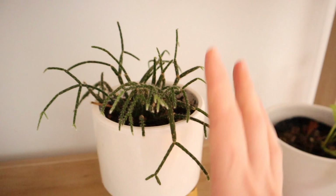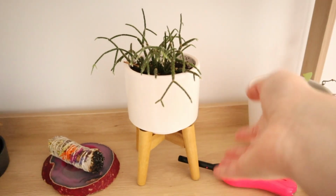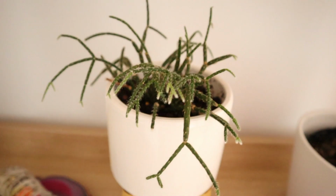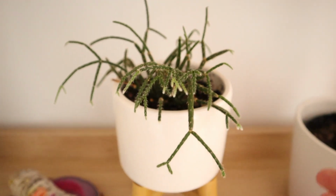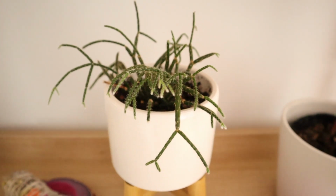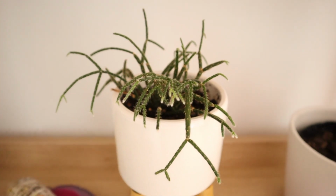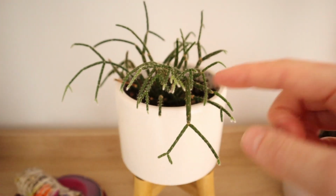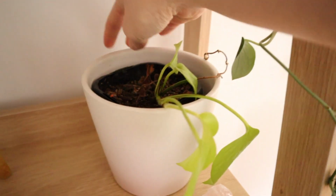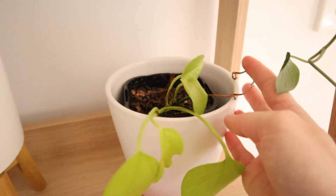Hopefully we get some beautiful trailing, I don't even know what to call these things. It's not really a vine. I don't know. Hopefully it gets longer. That's all I can say. This is called, obviously, as I said, a Rhipsalis, but there are different varieties. I believe this is the fireworks variety. Obviously that's not its scientific name, but that's just what I know it as. And obviously it gets its name because this kind of looks like fireworks. So that's pretty cool.